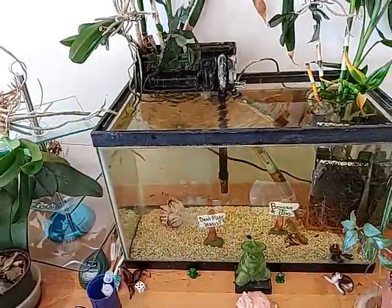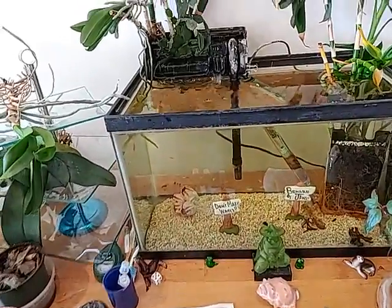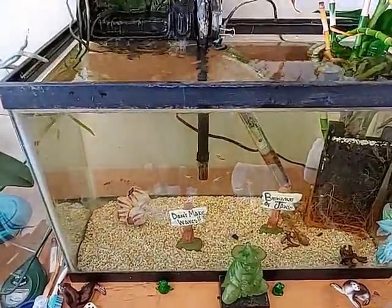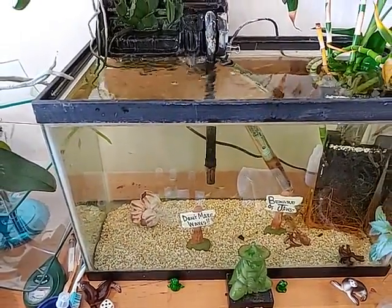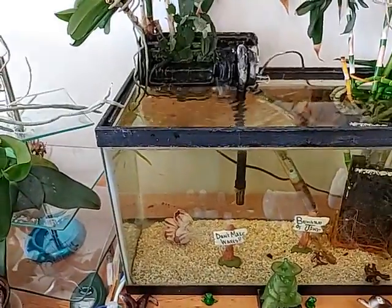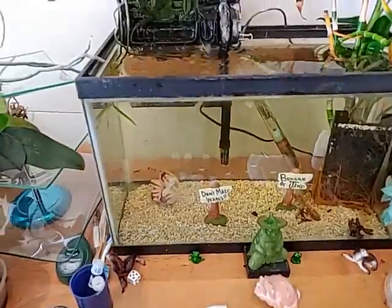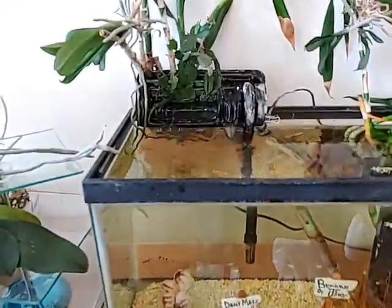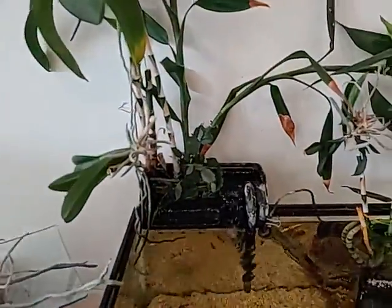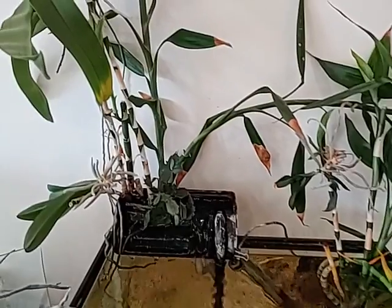So I'm doing this backwards. The nitrates are a little elevated. I don't really see a problem though, so I'm not going to worry. The test says it's a little elevated, but the fish don't seem to be complaining, so I'm not going to worry. And because we're going backwards, this is nitrite.